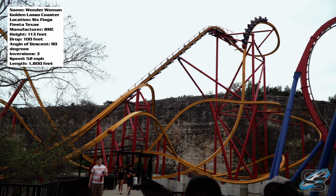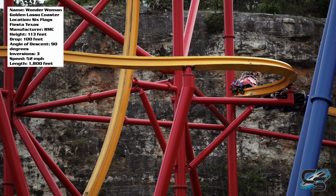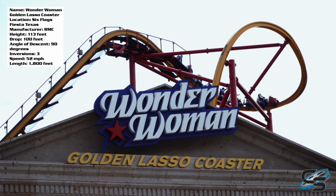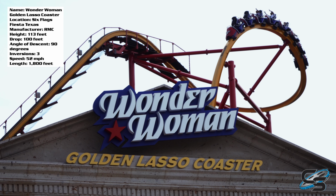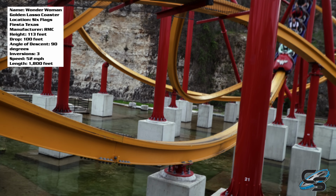Wonder Woman Golden Lasso coaster is an RMC Raptor, actually the first ever Raptor model that RMC released, and is located at Six Flags Fiesta Texas in San Antonio. And this ride is a powerhouse. Short ride, only 1,800 feet of track, but man, does it make good use of that space.